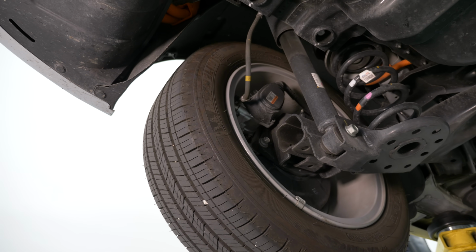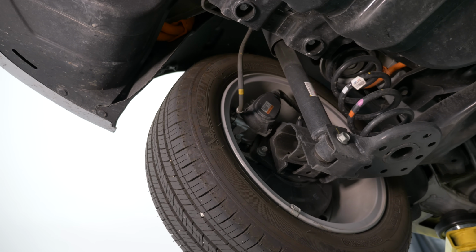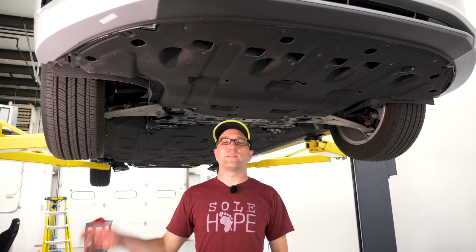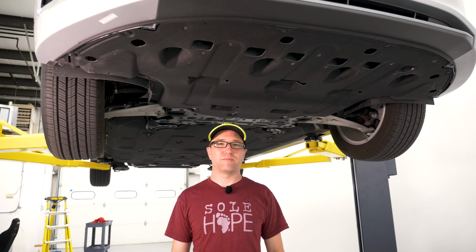Now, of course, all this technology really means nothing unless it's an enjoyable vehicle to drive and it does exactly what it's set out to do. So let's take a look at the driving impressions.